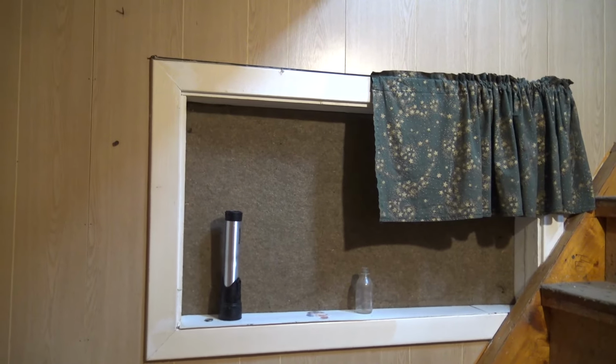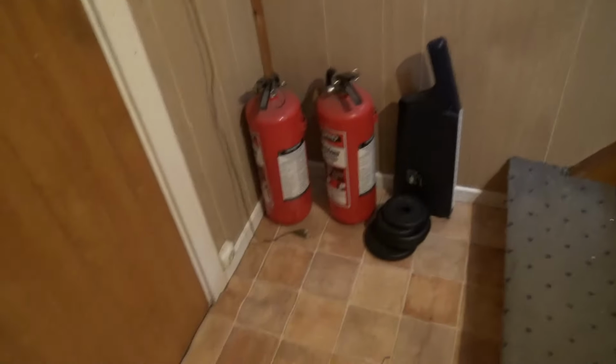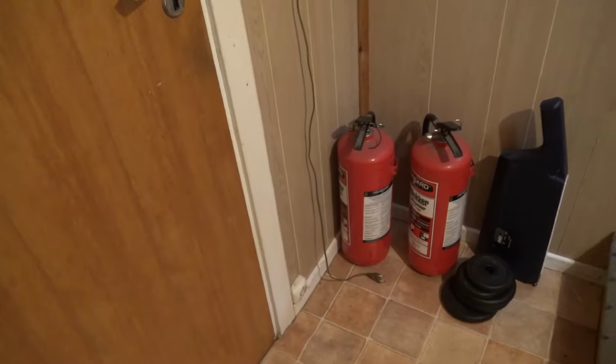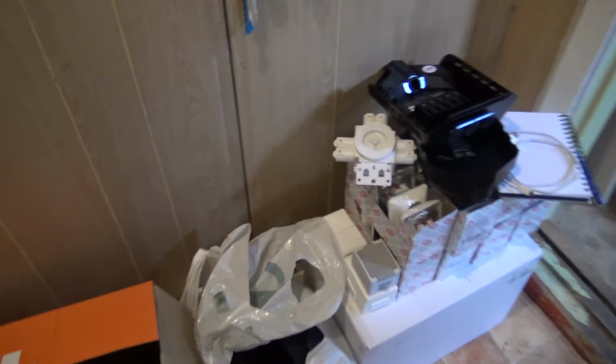So I'm going to replace these. I'm going to close up that properly. I'm going to replace these stairs, and I'm going to have them come all the way to the corner here and then out this way. We'll get back to that. Oh yeah, also all the electrical stuff I've ordered.